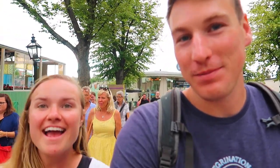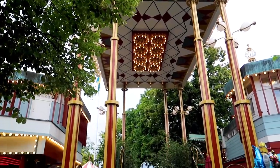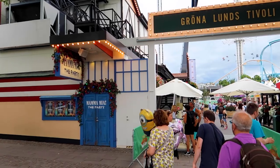So we just made it to the amusement park island and we learned that it's the same thing as the park in Denmark. It's called Tivoli. It's owned by the same people, so that makes sense. They have this bar that's called Mamma Mia the Party, which makes a lot of sense. At first it didn't, but now I realize ABBA's from Stockholm. Speaking of ABBA, here's the museum. However, it is not free, so we are not going to that museum.